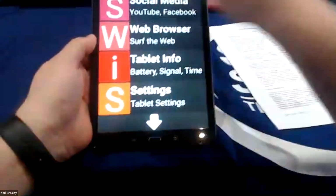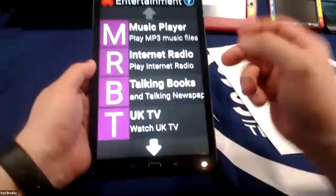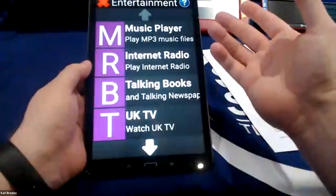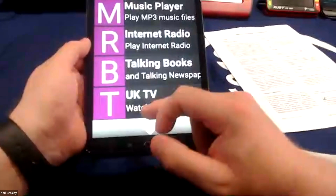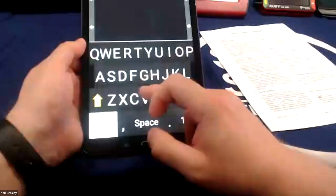You can also go into entertainment. They can use it as your music player, so you can play all your MP3 files. You can log into your Amazon account on here, your Spotify. You can have them all. You can go straight into YouTube.